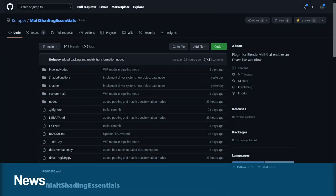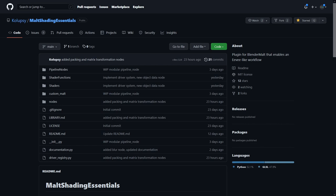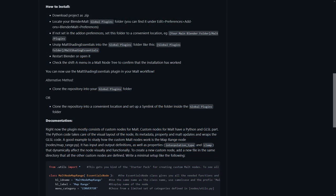Malt Shading Essentials by Calypso. It's a plugin for Blender Malt that enables an Eevee-like workflow. It has all these familiar and yummy nodes. Why yummy? Because nodes equal noodles. Please update to the latest Malt's development branch and follow the installation guide closely. We hope this will ease the transition from Eevee to Malt while we're still working on the beer UI. Please check GitHub repositories and report any bugs you encounter.